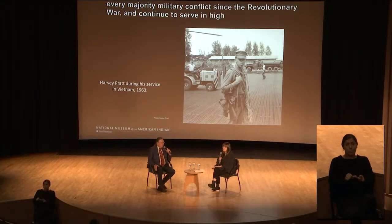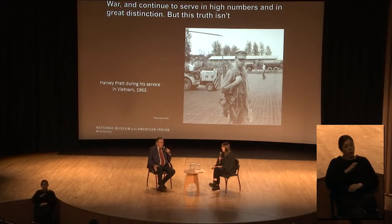But this history really isn't very widely known, and so Congress wanted the National Museum of the American Indian to create this memorial to raise awareness of this history of service and to honor it too. So when we began work on this project, we knew that we were going to need to seek guidance from the people whom the memorial would honor.